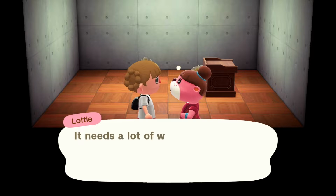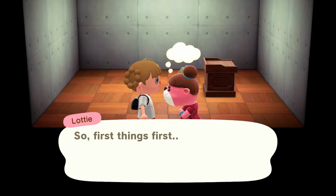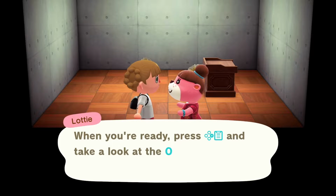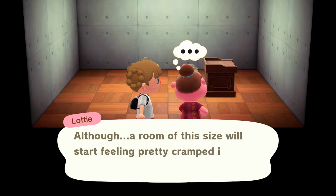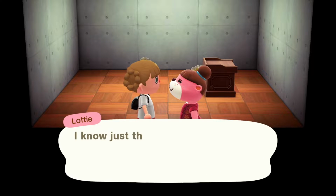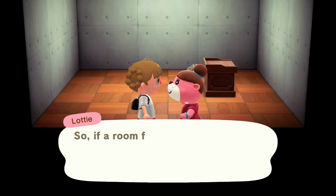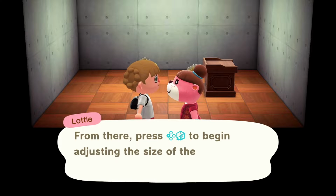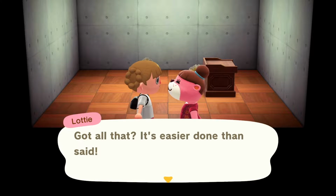Once we are inside, we get this super small room with just a podium kind of right in the middle, and then we are going to learn from Lottie how we can go ahead and change the size of the room, which I'm so glad that we can finally do. And I'm gonna make it the biggest room that we can. So it's gonna be a 10 by 10 room. And then I'm just gonna start laying everything down and decorating as I normally would.